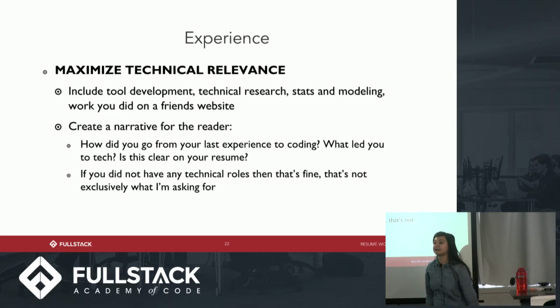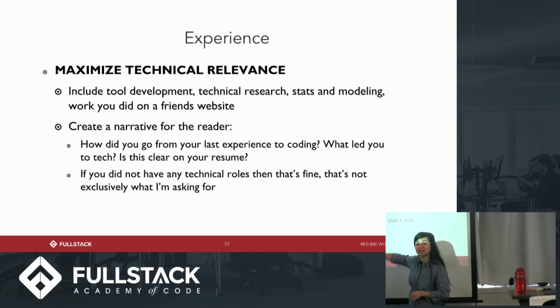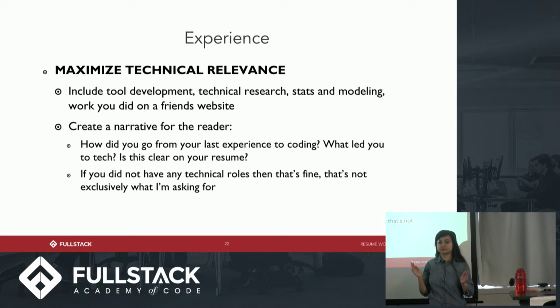This could be a perfect time to do a summary, and we'll go over summary later, but you can maximize technical relevance in a lot of different things, right? Did you win a hackathon? Put that on your resume, right? Are you leading a Women Who Code organization or event? Cool, add that. Anything that is technical will show that you're trying to get better and better as a technical person in this field. Okay?